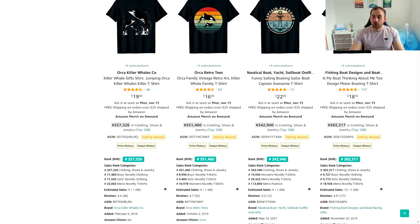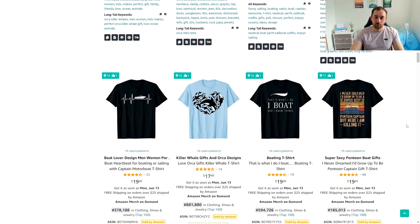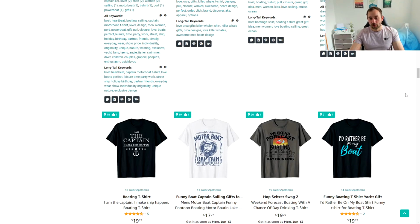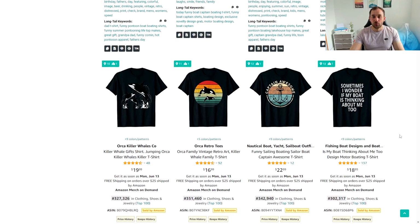But also always make sure to check for trademarks. I don't know if any of these shirts that I'm showing right here have trademarked words in them, so do always check that before you start designing. And just have fun with this one. Look through the boating niche and maybe some of the sub niches like pontoon boat, motorboat, sailing, that sort of stuff, and see if you can come up with some cool, unique ideas and pick up some sales this summer.